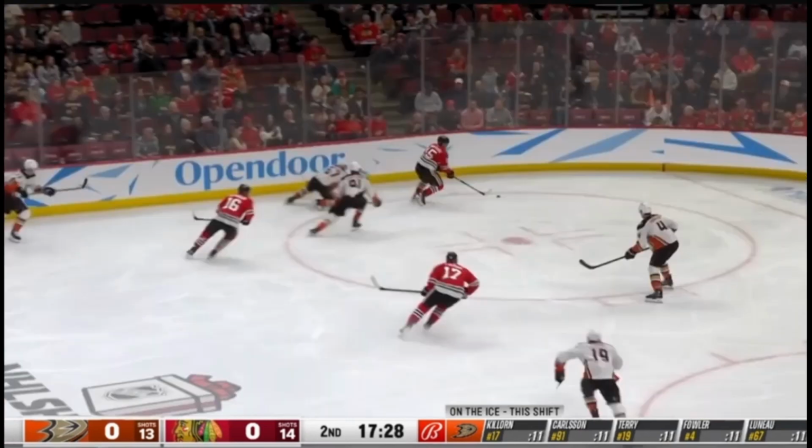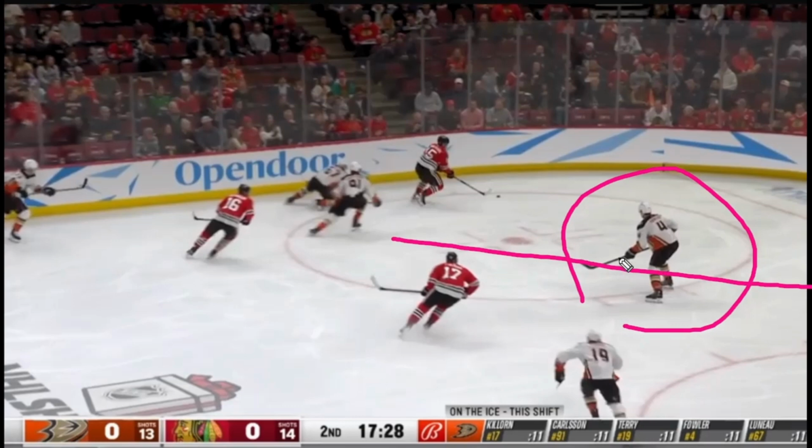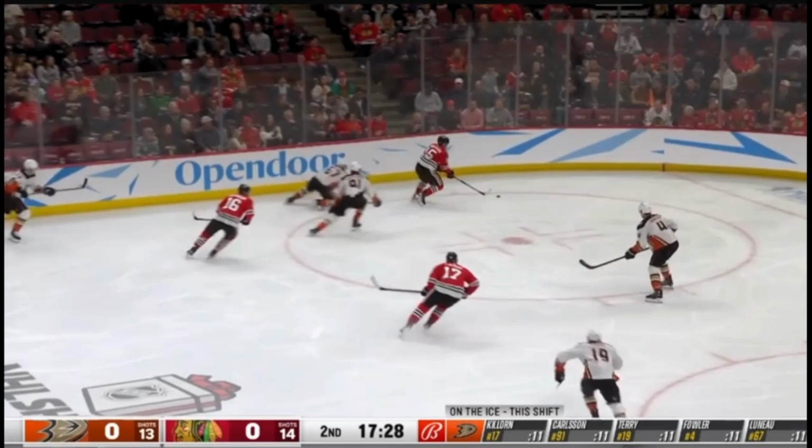But what I really like about this play and why I wanted to feature it in this video, so like I said, this is a really tough situation as a goalie. You're really trying to figure out, okay, who does my defenseman have in this situation? He's trying to block off the pass, trying to turn this into a shot for the puck carrier. That's the goal here of the D-man.